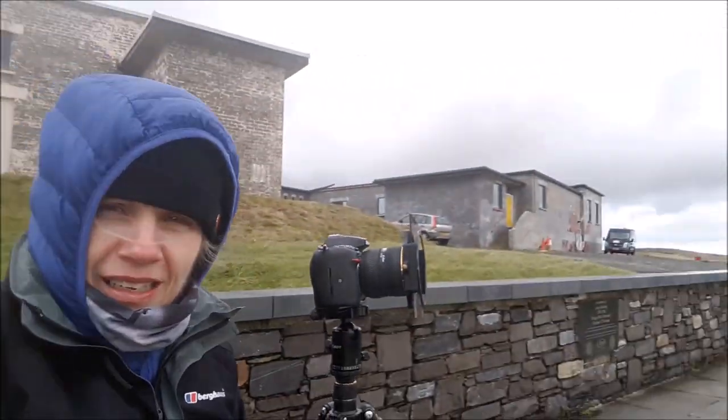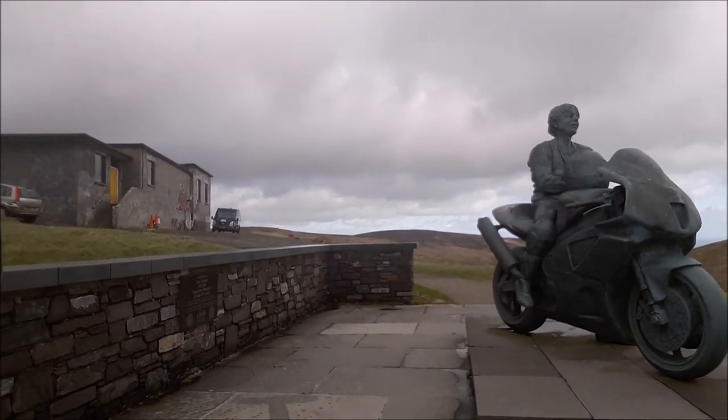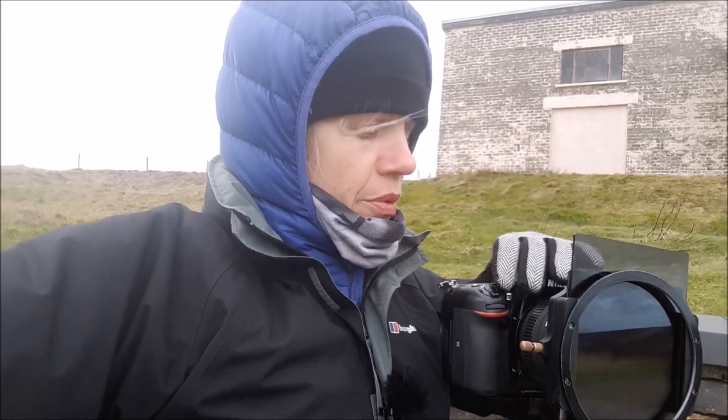So I've come up because I wanted a good shot of the Joey statue. I think it was donated by Arai, the helmet makers. I think he was one of their riders. And I'm not sure if you can see that I'm getting blown all over the place and trying to hang on to the camera. The clouds are moving quite nicely, so I was on f/13.